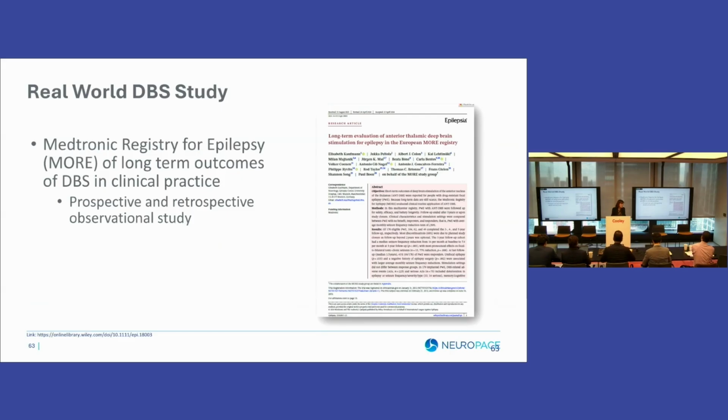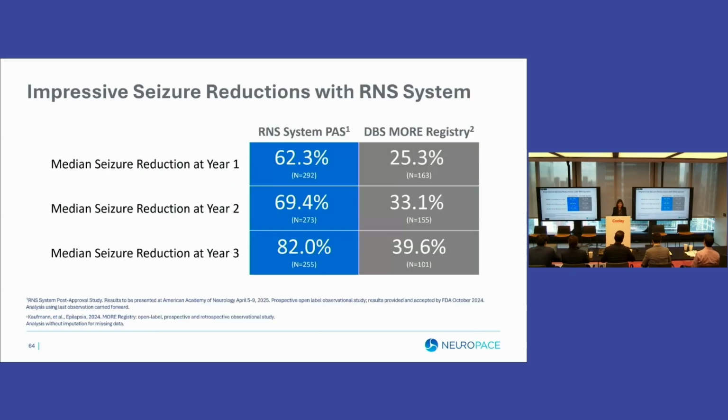These are not head-to-head comparator studies, but it is a similar patient population, prospective, and they also had retrospective data. All of our data was prospective. But the difference is striking, and this is peer-reviewed literature for the MORE registry, that the median percent reduction from year 1 to year 3 is not what we see with the RNS system.